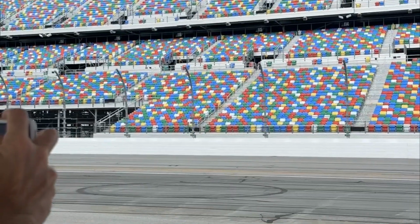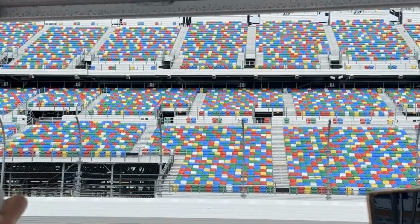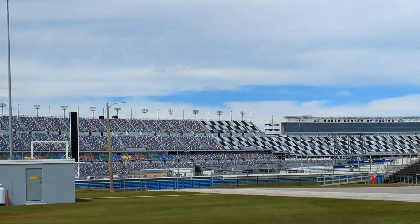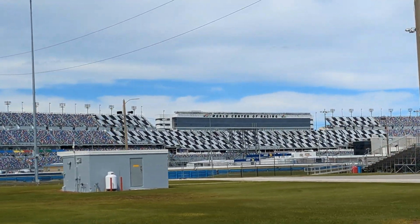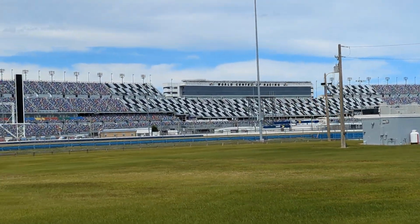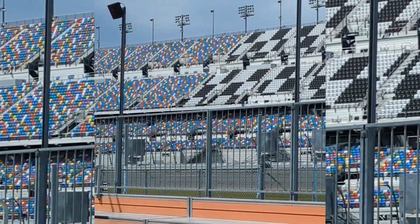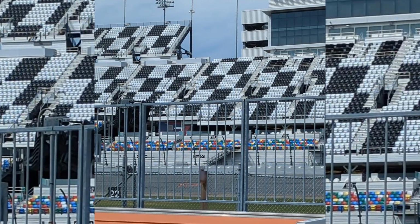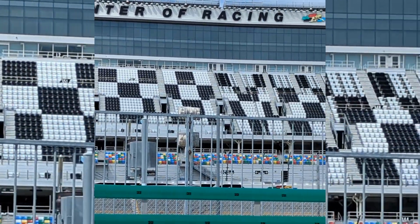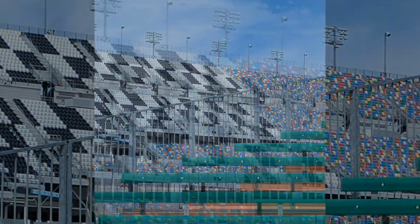During the tour, it is hard not to notice all the colored seats in the stands, of which there's 101,500 alone. And the reason those seats are colored so wildly is for a camera effect. For events that are not sold out, which typically Daytona 500 is, it makes the seats look full as the camera is panning around. And looking at those checker colored seats, you might think, what's so special about them, and think, well, they're just here because of the finish line. Kinda yes, but what's so special about them is they have the perfect view of the winner's circle.